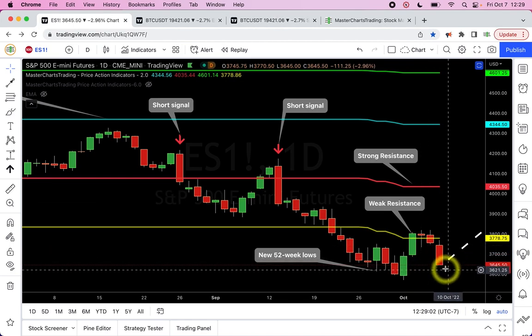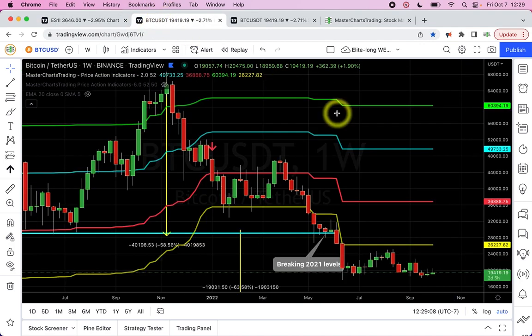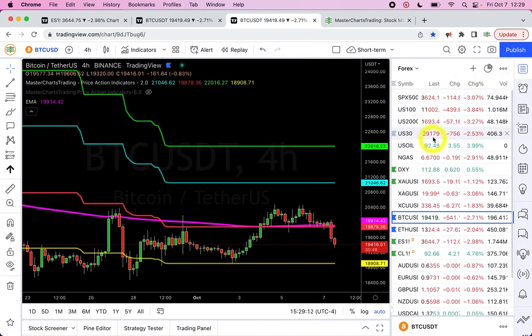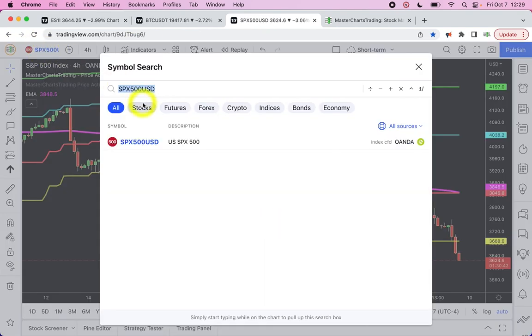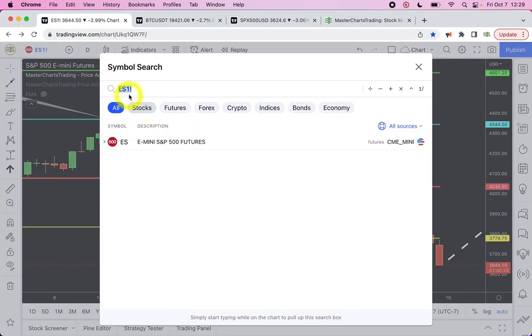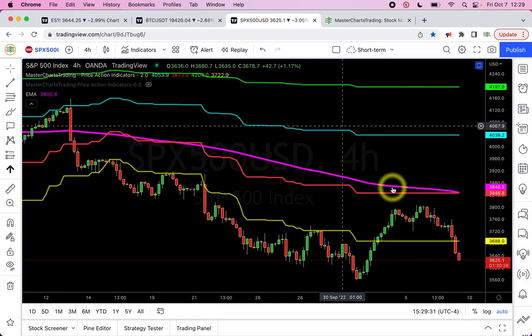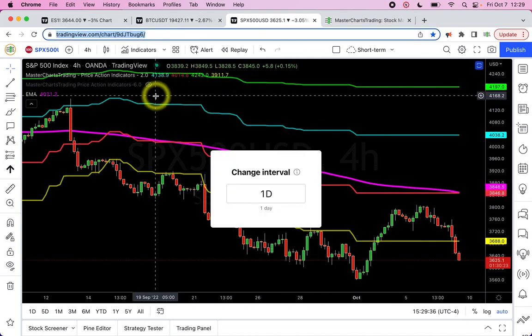So in fact today we can look at the current situation. I like to look at the S&P 500 contract for difference. The symbol is SPX 500 USD. This is live, so it's basically live futures, whereas ES1 exclamation point is delayed futures. So notice this is a 4-hour chart. We can go to one daily chart.